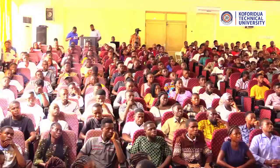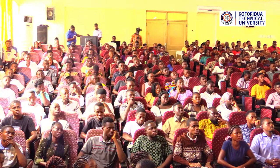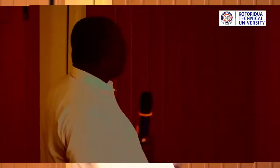Let's look at the academic calendar of this university, Koforidua Technical University. We run a 32-week semestral system, and normally it is determined by academic board. When the lawyer comes, he will show you what academic board is and what other structures we have at the university. Now, academic board is the second highest decision-making body in this university.